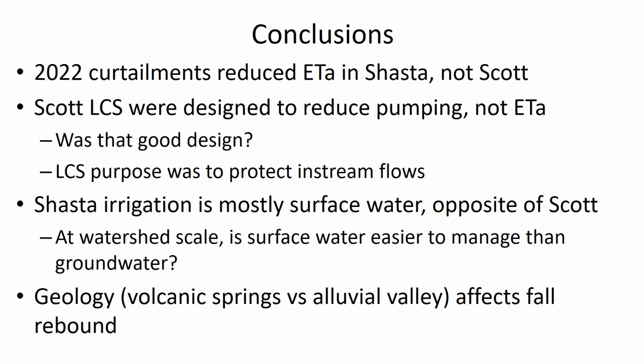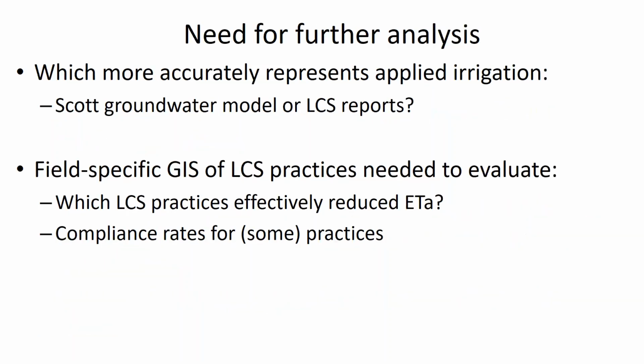Obviously, there are differences, as Eli talked about in his talk, about the geology of the two basins, and that's going to affect a lot how the flows snap back in the fall once irrigation ends. So I think there is a need for additional analysis. One would be to drill into how much water is actually being applied in the Scott. Are the studies that were conducted on those 3 or 4 ranches in the early 2010s representative of basin-wide water use, or is what people submitted in their recent LCS reports more accurate? And just looking at that issue more.